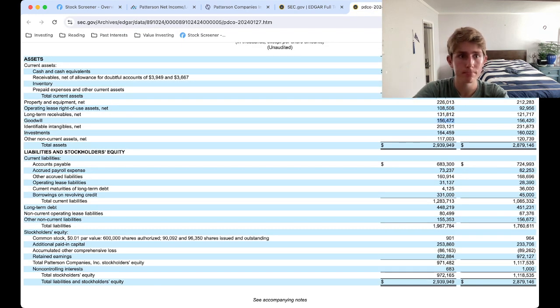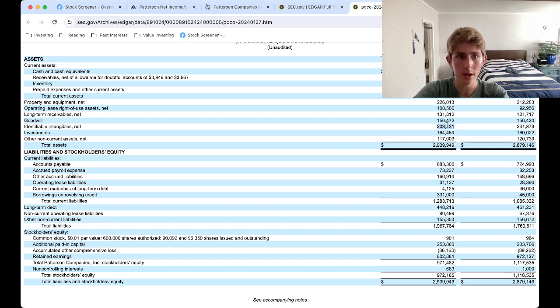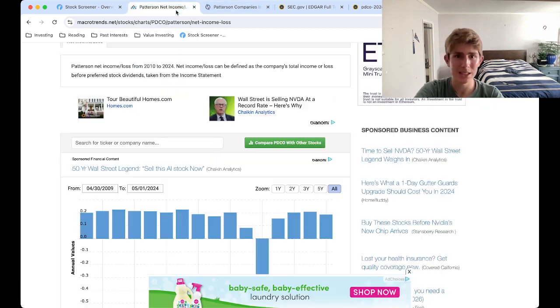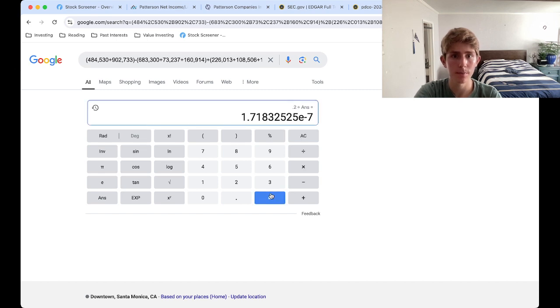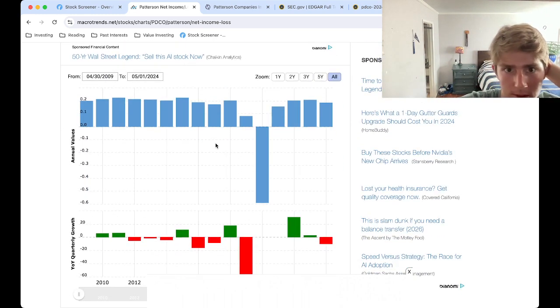No, yep. Identifiable intangibles. Okay. 203, 64. Gonna be doing this. This is approximately 1.2 billion invested capital. And 0.2 divided by that is, no, that's not what I wanted to do. There we go. 200, 1, 2, 3, because this is in thousands. 17%. That's not bad, but they just don't have any net income increase.